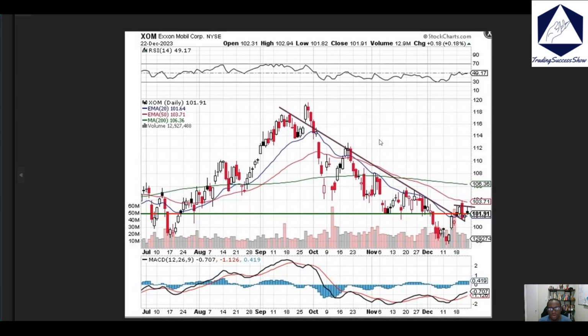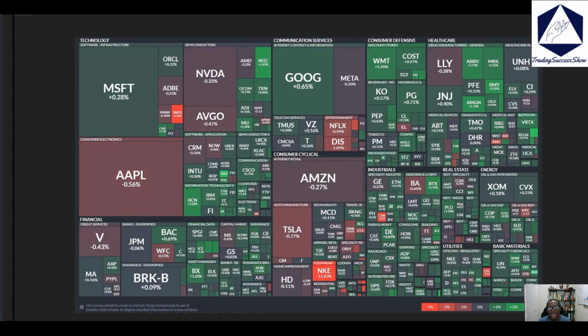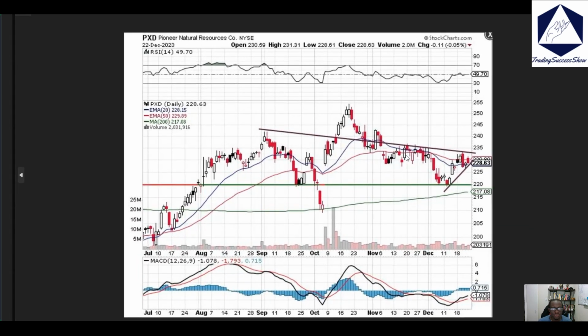Also looking at ExxonMobil right here, we're looking at price to bounce off of this area, because if you look at the chart I gave you about what the energy sector is doing, it is green, right? We're green right here in terms of the oil and gas. So if we continue to go green, then we should be all right to continue to bounce on that name off of the $100 spot. PXD as well, we're looking to continue that downtrend, break 235, then we should be good to move ahead.